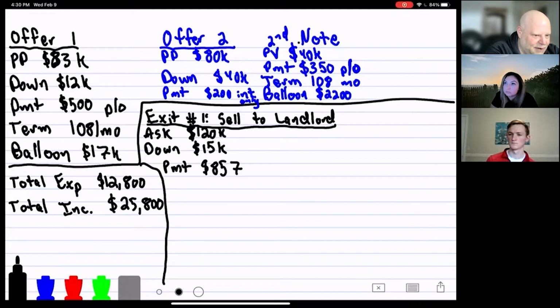This might be better to just buy and hold, and maybe not make it totally passive, but we'll look at what we could do when we're selling it to an owner occupant, and that's where I think the real money is on this one. Even on this one, you just built in 40K in equity, right? The difference between the asking price and what you bought it for.